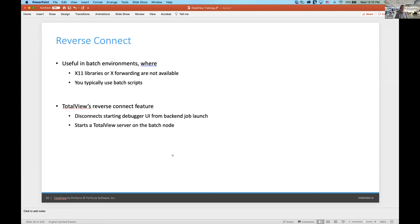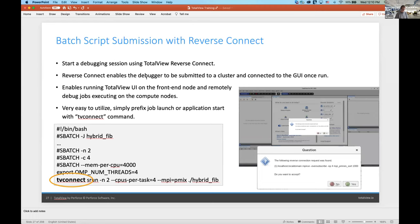So how does this look? Before I get into some architectural diagrams, to start the reverse connect process, all you really need to do is prefix what you're going to run with a new command called TV Connect. You can see, as part of a Slurm script here, that I have my normal srun of the application that's going to be issued as it's submitted to the batch system, but I put TV Connect in front of it. What that will do is create a handshake between the job when it is run and the waiting TotalView, which will accept the debugging session as it gets launched by the submission queue, and then do the handshake to get the whole interactive debugging session up and running.